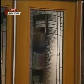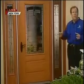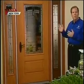So this is from Therma-Tru. It's called their Fiber Classic Oak Collection door. Has Maple Park glass. And what's cool about this is because it's fiberglass, it's energy efficient. It's actually 4 times more energy efficient than a wood door. So it gives you a great look with a very durable entry.